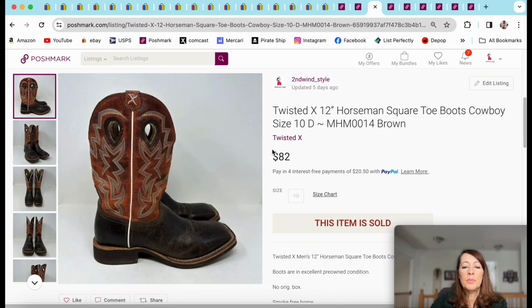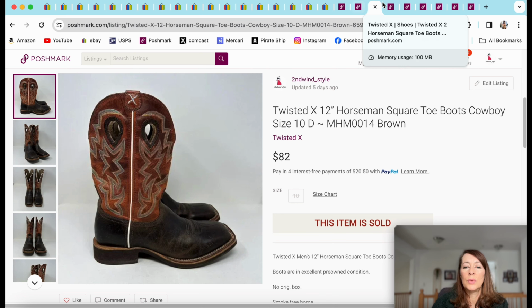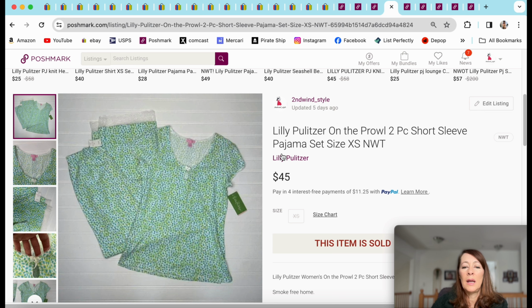Another sale on Poshmark was a men's Twisted X 12-inch Horseman square toe cowboy boots, size 10D. And I also paid $14.99, and they sold for $82, and they took a couple weeks to sell.